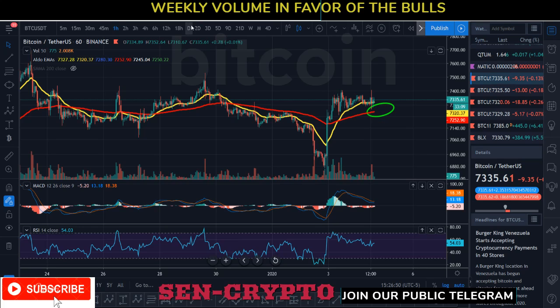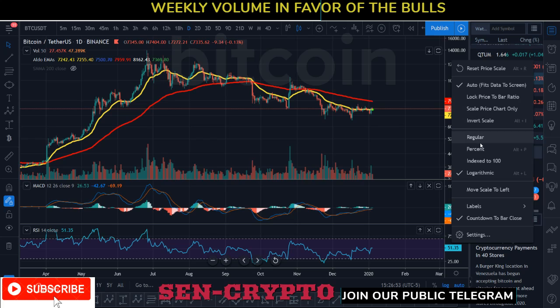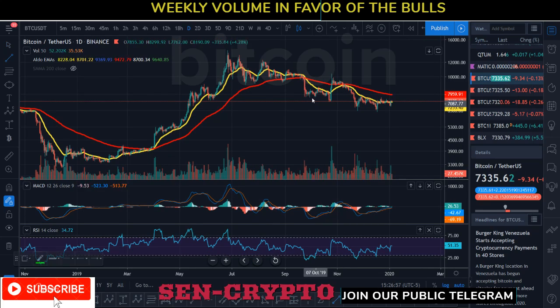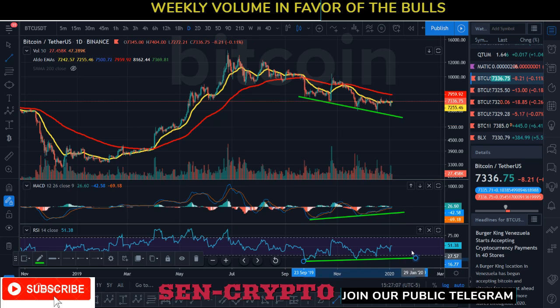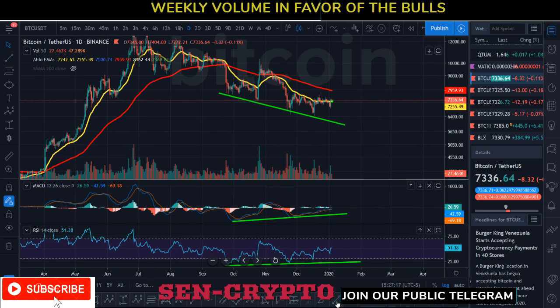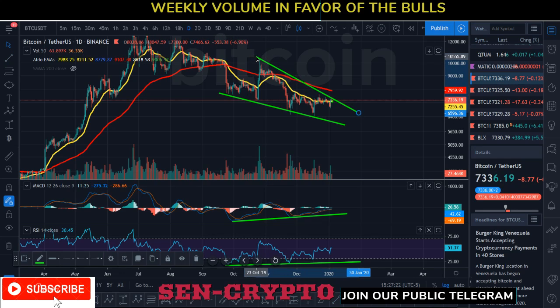On the 6 hour and daily, we got a divergence. You can see we got divergence all over the place. Whenever you get a falling wedge, 9 out of 10 times it's gonna come with a divergence. So you just have to be very cautious.